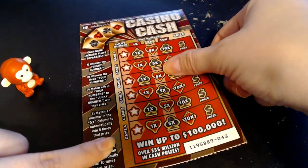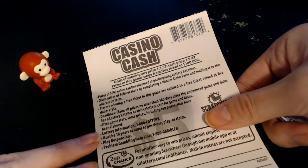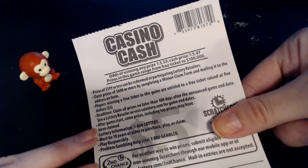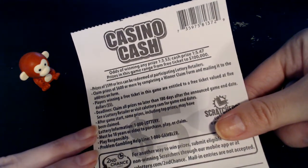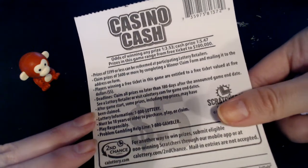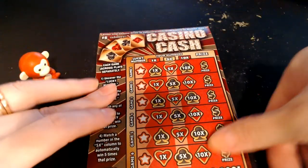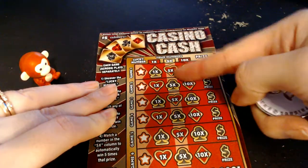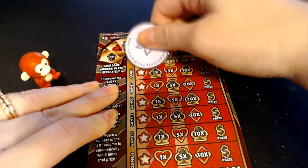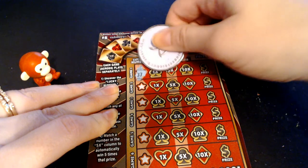On our casino cash, we have ticket number 43. We did keep our little monkey friend around to see if he can help us on these tickets. He did find us a 10x, so maybe he can find us some more multipliers. The odds on this one are 1 in 3.53 for any prize and 1 in 5.47 for a cash prize. On this game, we need to find our lucky number to match any one of these numbers, and we get to multiply accordingly. So let's see what we can find.